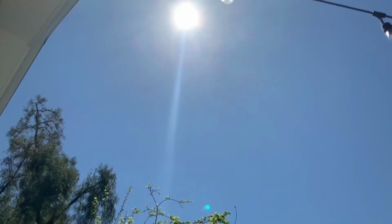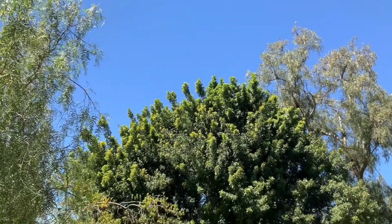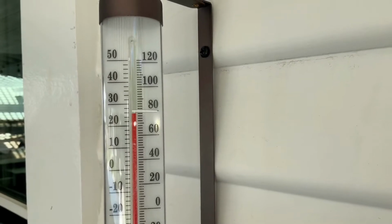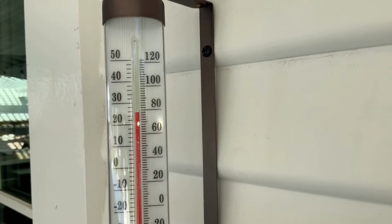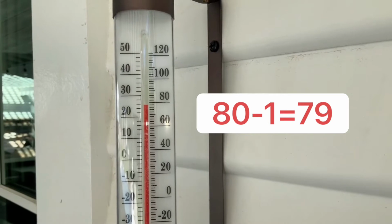Now it's 2 hours later at 11 a.m. The little hand is pointing to the 11, the big hand is pointing to the 12. 11 o'clock. And the sun is high in the sky, and the clouds have completely gone away, and it's gotten so much hotter. It looks like it's 79 degrees Fahrenheit. I can tell because I see that 80's right there, and then just take away 1, and that's 79.